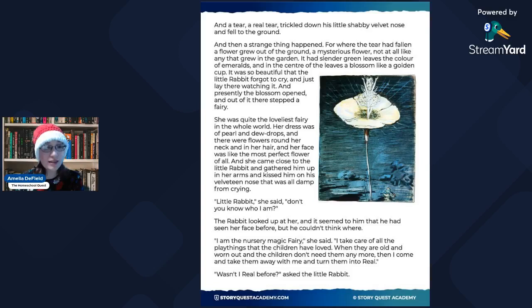Her dress was of pearl and dewdrops, and there were flowers round her neck and in her hair, and her face was like the most perfect flower of all. She came close to the little rabbit, gathered him up in her arms, and kissed him on his velveteen nose, which was all damp from crying. "Little rabbit," she said, "don't you know who I am?" The rabbit looked at her. It seemed to him he had seen her face before, but he couldn't think where.